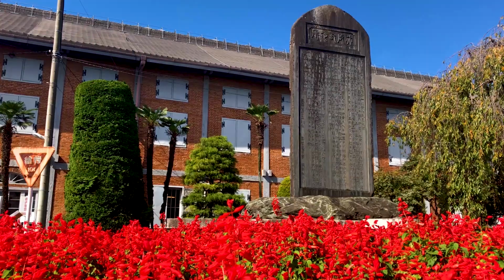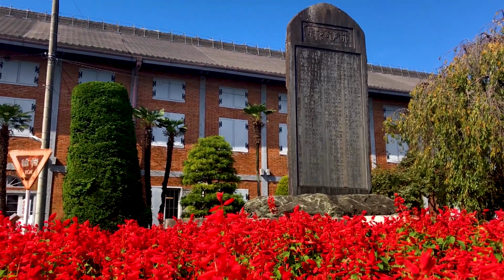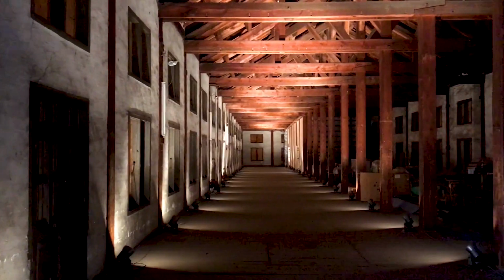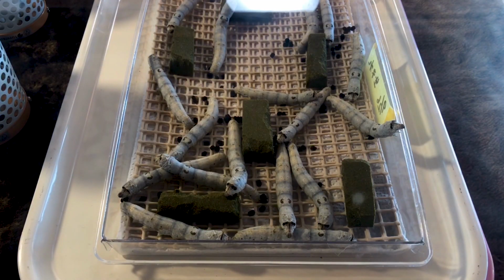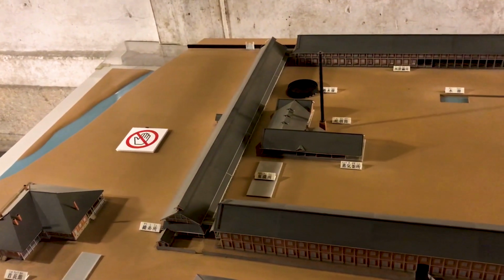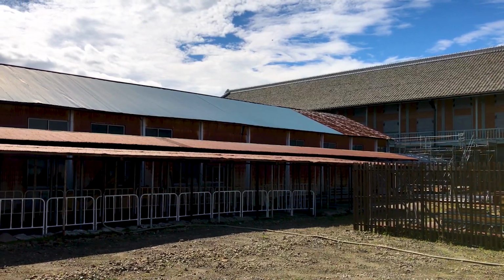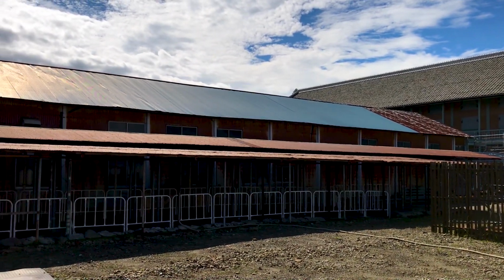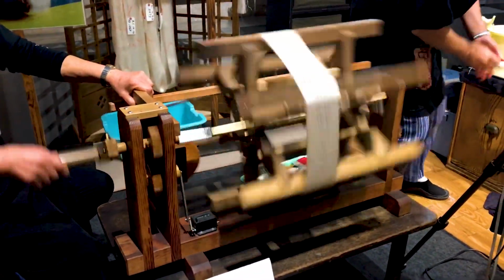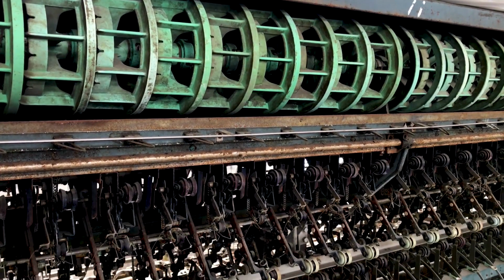The plant was designed from the ground up to house every step of raw silk production. So there's two enormous cocoon warehouses running parallel to each other, where silkworms were bred, housed, and nurtured. Connecting these two warehouses, giving the plant a U shape, is the huge silk reeling plant, where large machines unwound the silkworm cocoons, turning them into raw silk, firstly in a manual process and later on by machines.